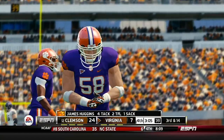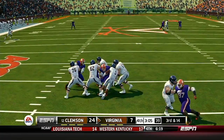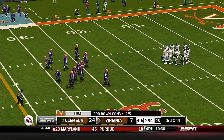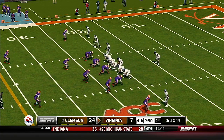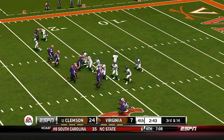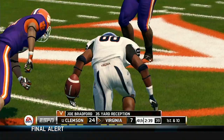Well, this offense is running plays that are taking way too long to develop, giving the defense plenty of time to get after the quarterback. And boy, they're putting a lot of pressure on him. Less than 3 minutes in the game. Could have saved a very big play.